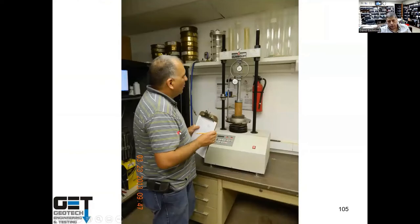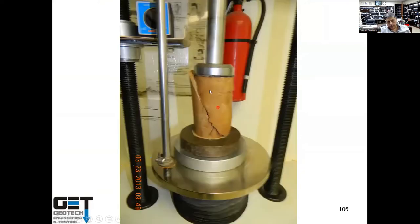This is the unconfined compression test. In this test, we want to know how much load you can put on the soil to crush it. This is what we call a proving ring, and this is the deflection dial gauge. You crush the soil and you see how much load it can carry. That's important for your pavement design.